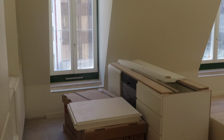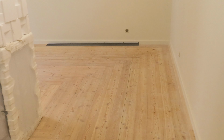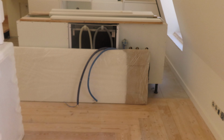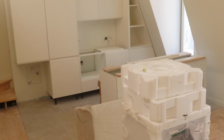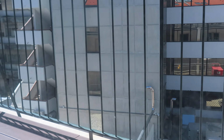Living room layout, kitchen, straight to living room, bro. Living room, other angle. Also, we'll have a deck on this one that you will not have on the other one.